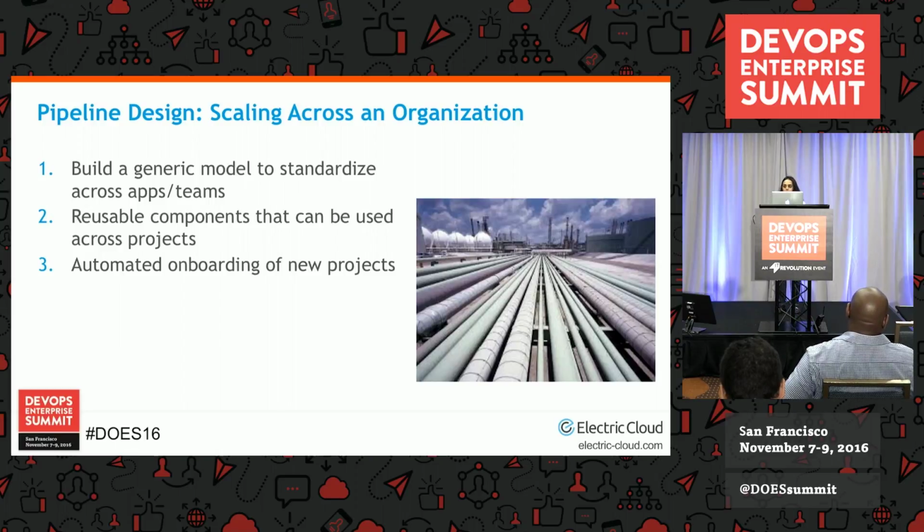So, in this same line, you're growing, you're going up from 10 applications to 100 to 1,000. You want to make sure that process itself is streamlined, so automating the onboarding process of new projects. With our product, we have our domain-specific language, or DSL, which makes it really easy to automate the onboarding of new applications.